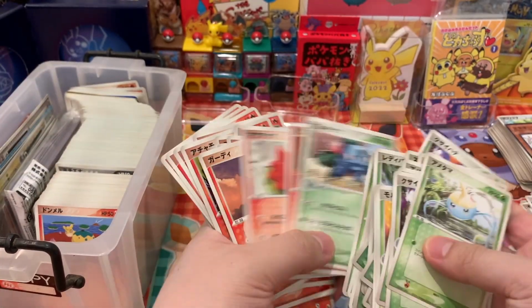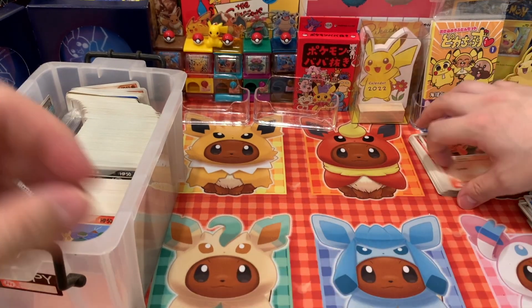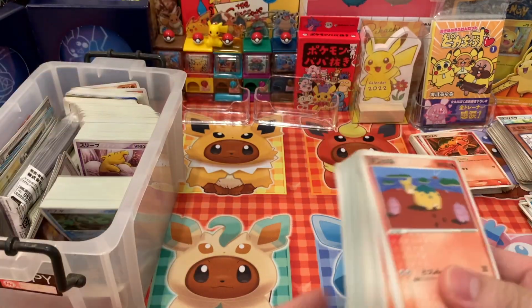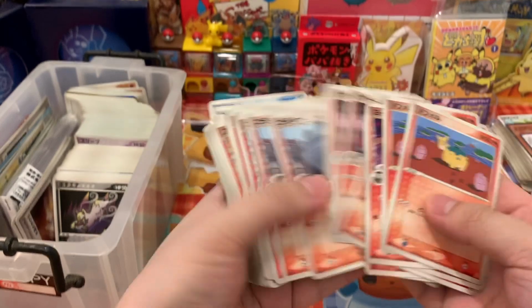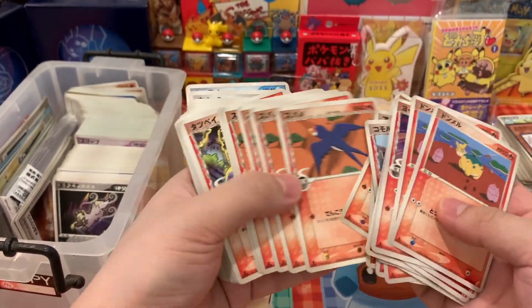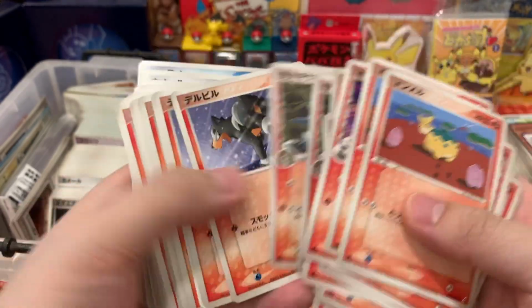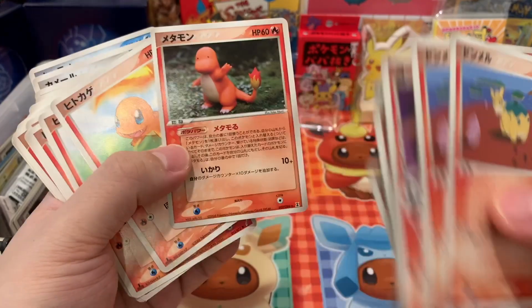Those are the fires. Okay, I'm carrying on. Fires. Oh, cool. We have Charmeleons. Okay, Delta species. Any Charizard yet? I don't feel any holos. No misplaced cards. This is a well-behaved kid. That's a good card.